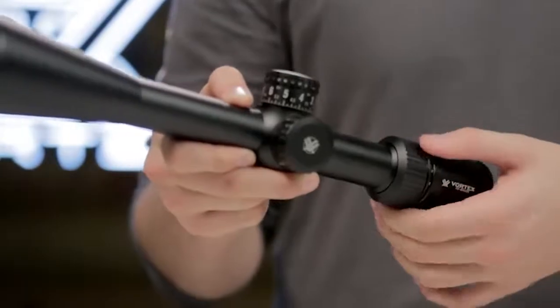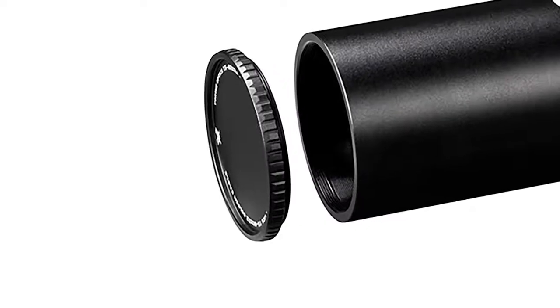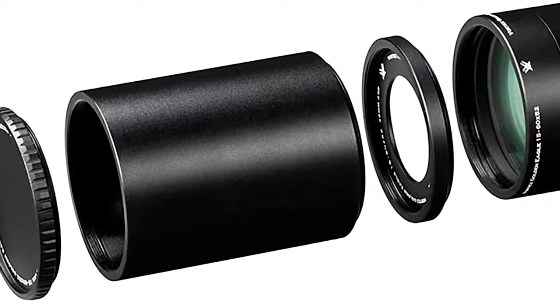We got a chance to take it out to the field and see just how well it performs. So as you can see, when you're shooting distance, whether it's just recreational or in an F-class match, the Vortex Golden Eagle scope is an excellent scope to have on your gun.